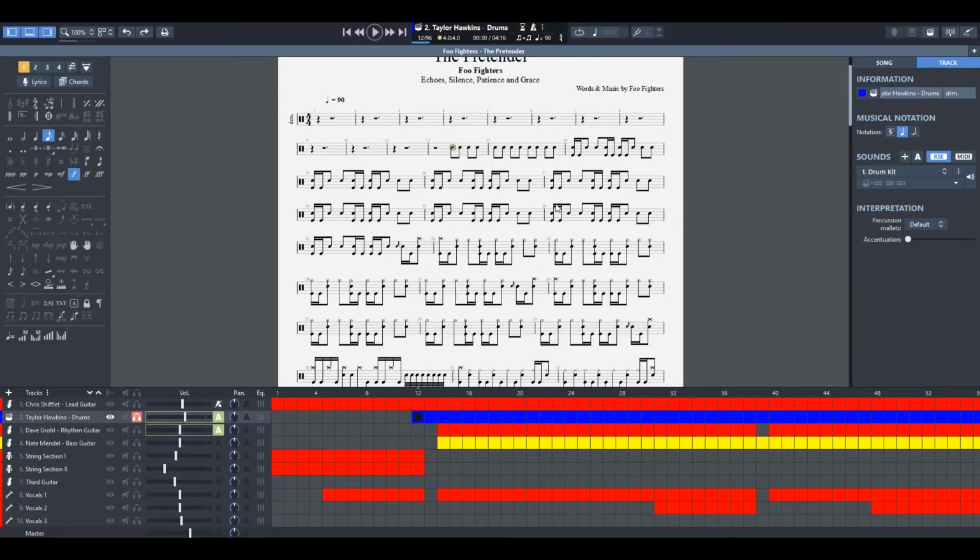Now, first of all, going from the introduction into the first verse, there's a little bit of a tempo change, actually. This notation isn't written out properly, but essentially it starts at 90 BPM. Here it switches up to 180 BPM, and then these are actually supposed to be quarter notes, and then these are eighth notes. So the drums start off like this.